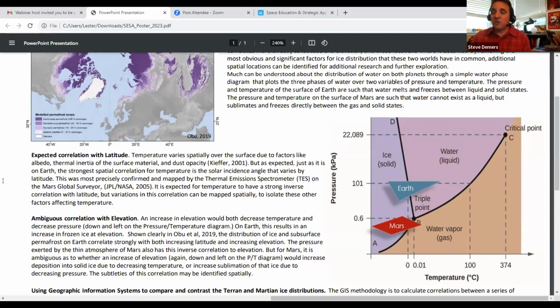So the first of those complicating factors we've already seen in the review of the existing research, which is the contribution of surface depth to this analysis. So you can't just take surface measurements. There's a depth to this as well.